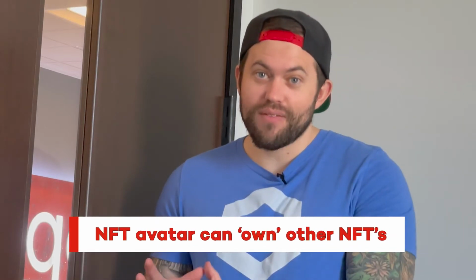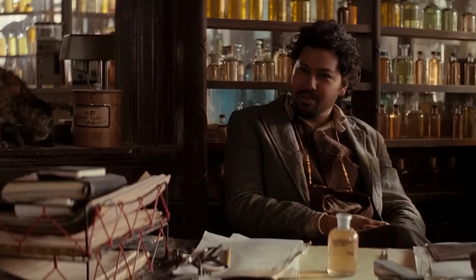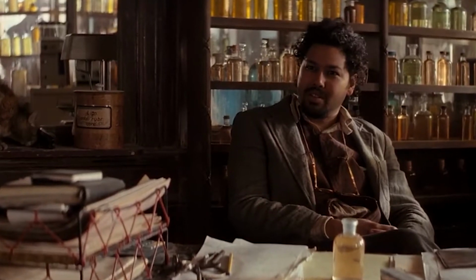Their avatar can also carry equipment, which is another NFT. So the NFT avatar can own other NFTs. A dream within a dream. Two levels.